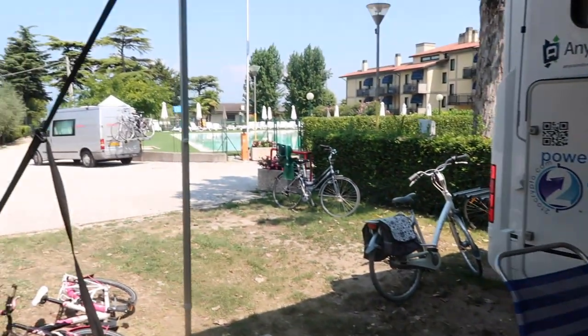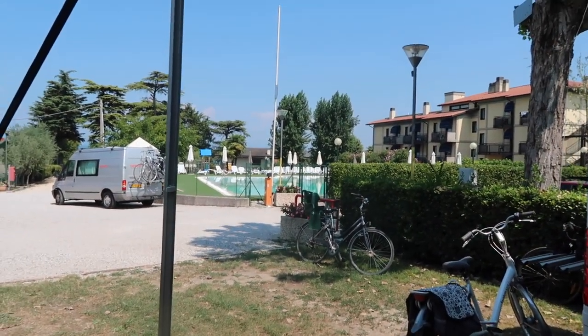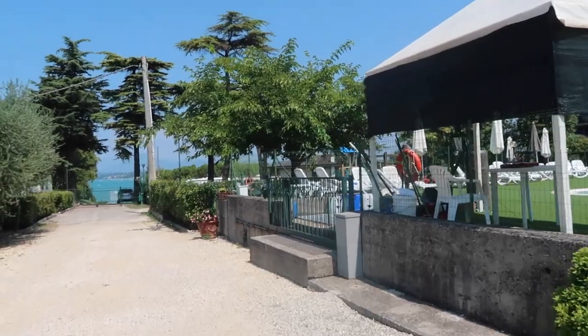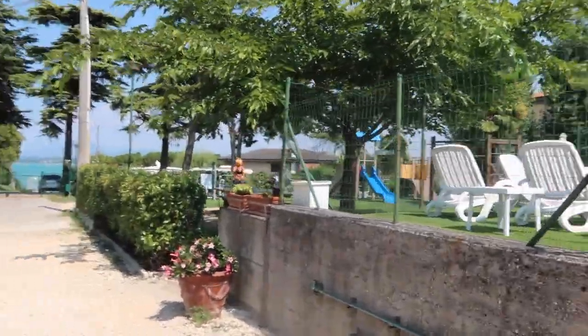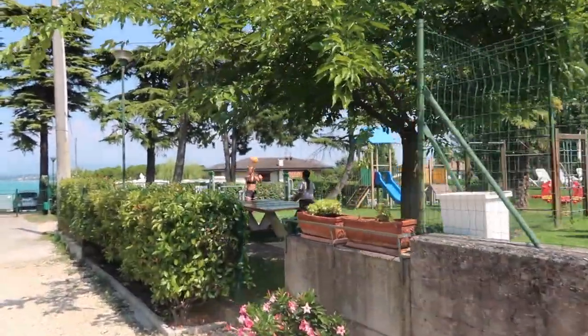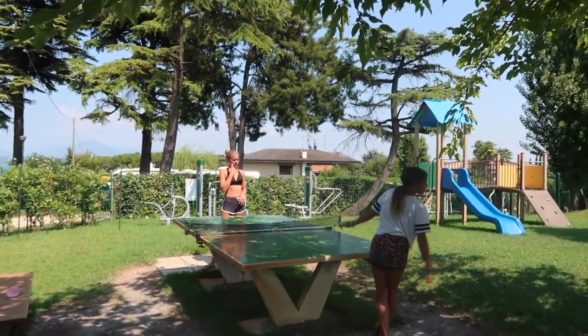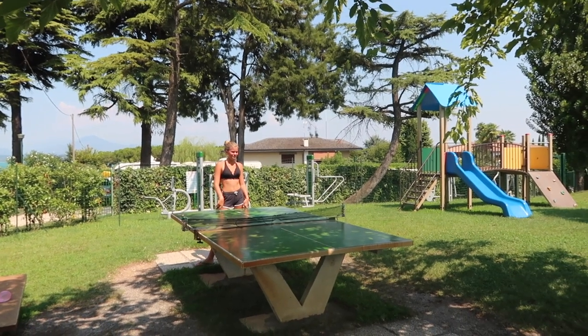Our campsite pitch is in the grass. Tabling, or something in Dutch, it's tafelen.